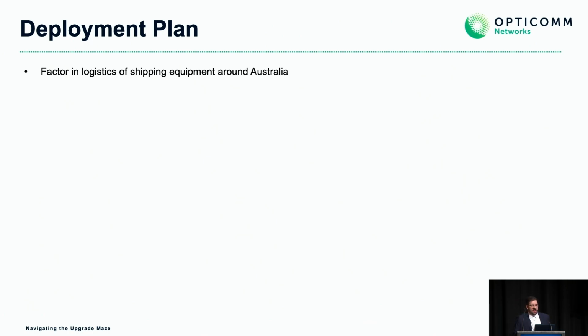So our deployment plan needs to factor in logistics of shipping equipment around Australia now, however. And I'm from Darwin. I'm used to shipping taking a very long time, usually weeks, sometimes months. It usually gets from the US to Sydney quicker than it does from Sydney to Darwin. However, I wasn't expecting the same thing to occur around the rest of the country. We did find that it generally can take quite some time via road, and via air, it's very, very expensive to do this. The other factor you have is you're shipping very expensive components around the country now. You need to make sure they're insured properly.